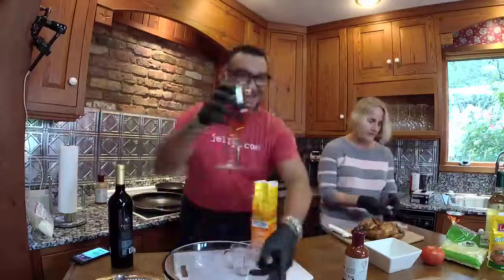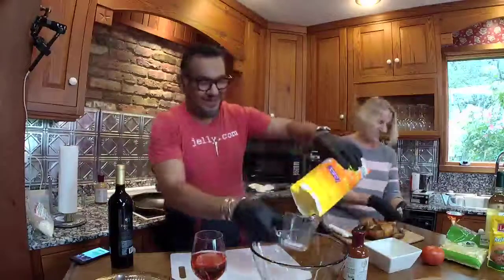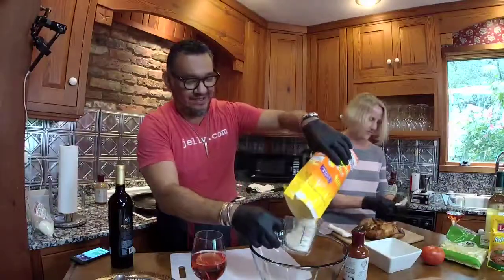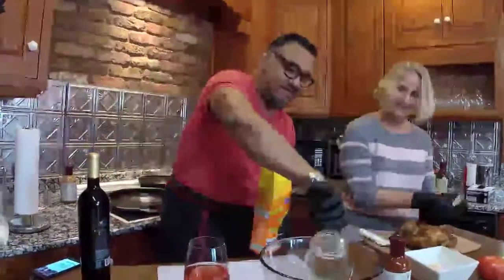We're going to do the dry ingredients before we do the wet. It's harder when you're working with a wet glass and everything's sticking to it. That's the only reason I do it.